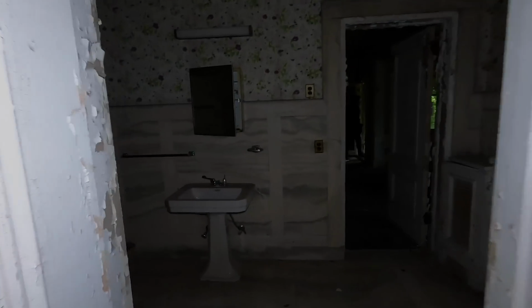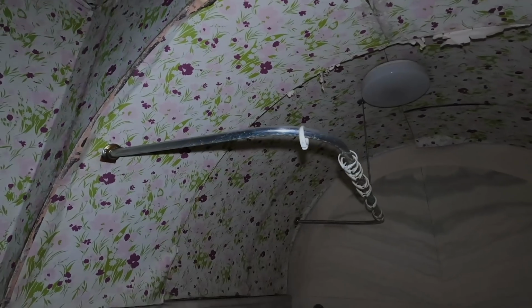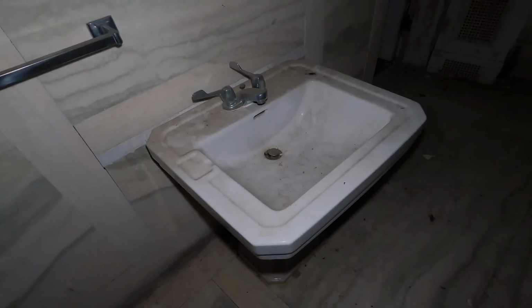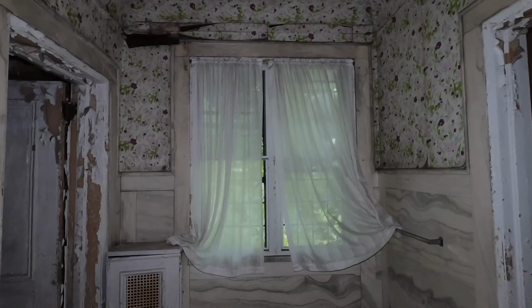I think the guys are over here. This is a really cool bathroom. This one is super funky. I love it. Tub, and this would be where the shower curtain would come down. Again, more floral because old people love that, I guess. And sink. And also these really cool, elegant curtains. I always love that.